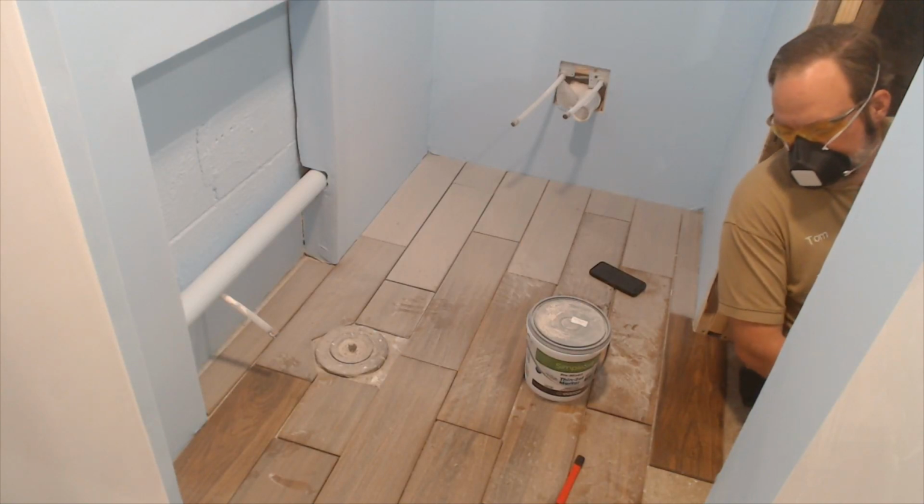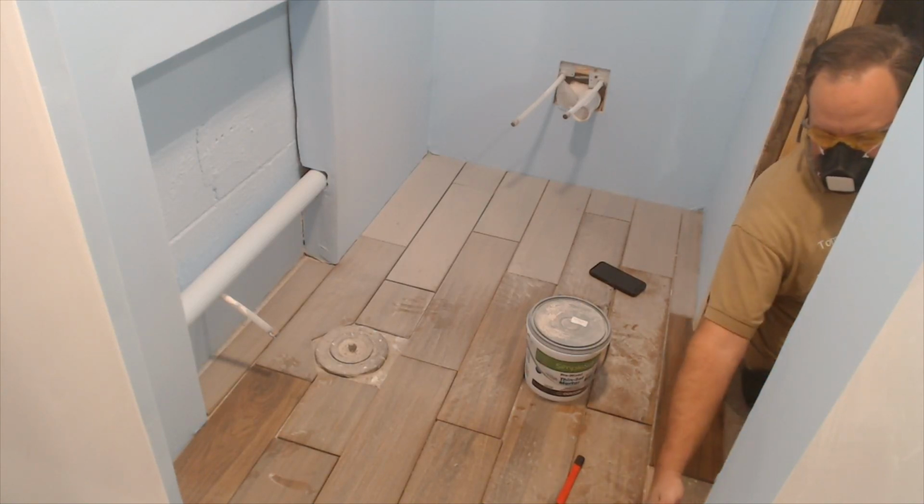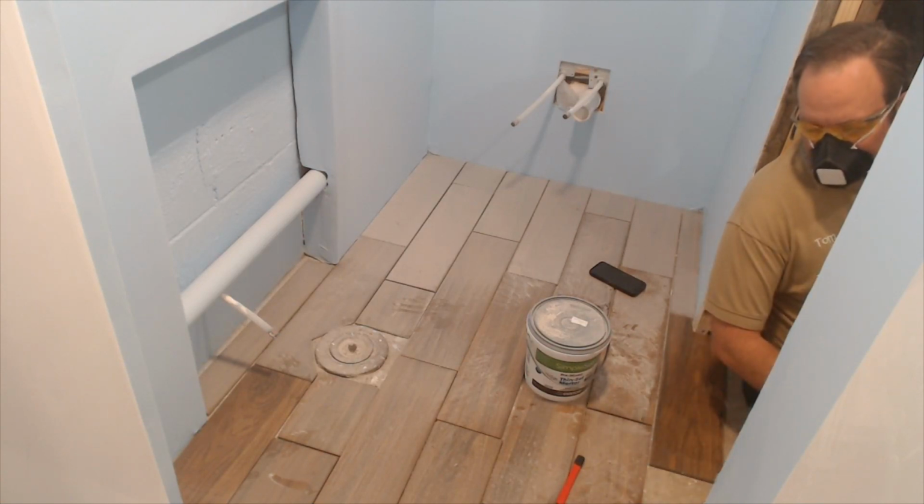Okay, that is going to be an ugly piece right there. You can't really see it right here, but it's notched like half the length of the tile.